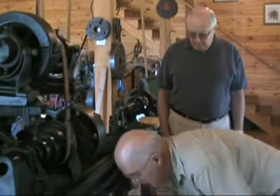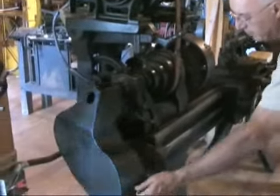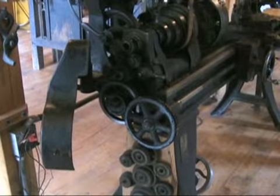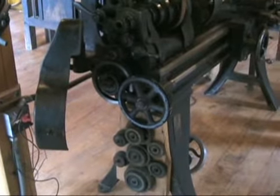If you're sufficiently clever, you can do threading on this machine. These are the change gears that have to be put on here to get the different threads. And I have done that, but I really prefer a little more modern machine for that.